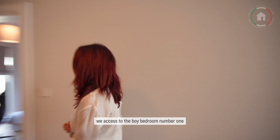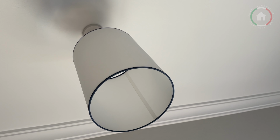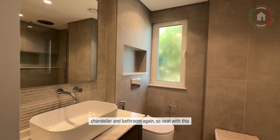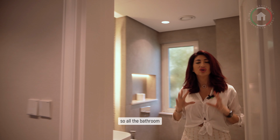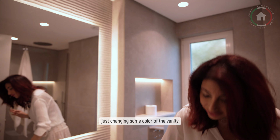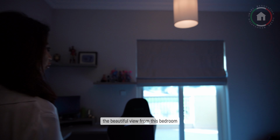We access the boy's bedroom number one. Here you can see this beautiful navy blue, cool back in the chandelier, and the bathroom again so neat with these tiles more in gray, and again 3D tiles in the gray shade. So all the bathrooms have the same concept, just changing some color in the vanity, coloring the tiles, but everything is really smooth and goes around everywhere in the proper way. So here you can see the beautiful view from this bedroom.